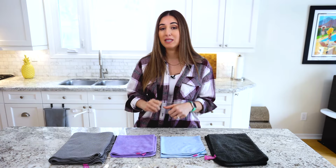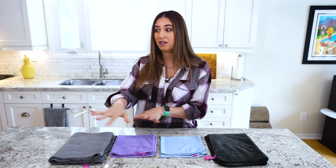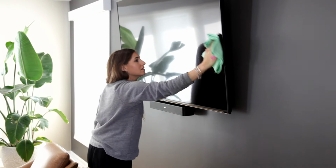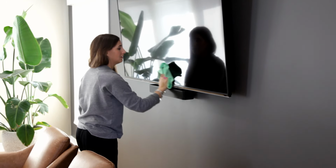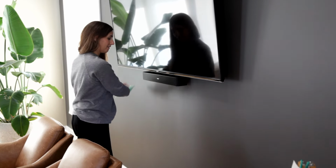Another thing to know is that because microfiber is so powerful in and of itself, you can often get away with cleaning with just water. I'm talking like a surface, not a bathroom after someone's had the flu. I'm talking like your dining room table. Or you can use a little bit of soapy water. So that's a really great thing to know. Microfiber is super powerful in and of itself.